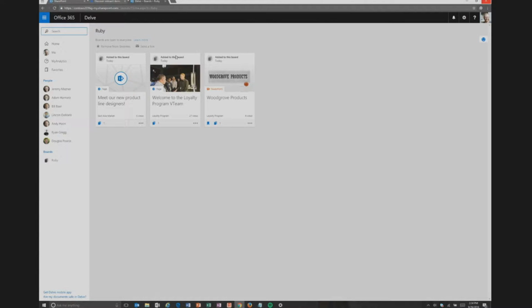Now if I find another object or another piece of content, I can easily add it here. I can send it as a link. Because I'm the one who created the tag or started the tag, it's going to automatically add it to my boards area in the bottom left. But if I wanted to join one, I could go to that board, and there would be a join button.